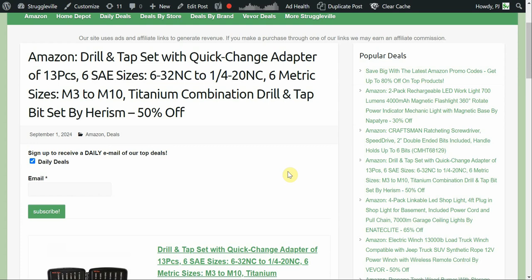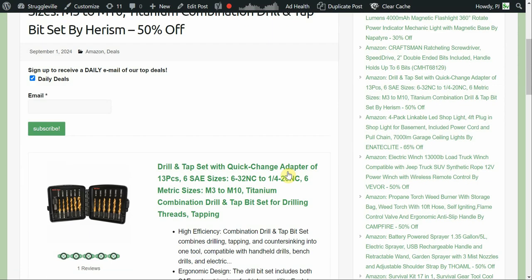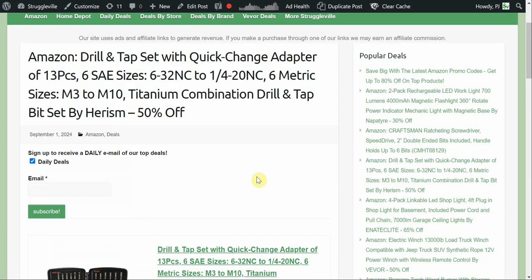Drill and tap set with quick change adapter, 13-piece, 6 SAE. That would mean 7 metric, but it's 6 and 6. So we have an oddball piece. Maybe, oh, the little bit holder guy. Got it. Totally makes sense now.